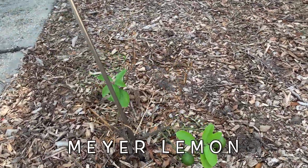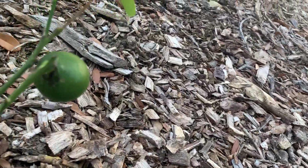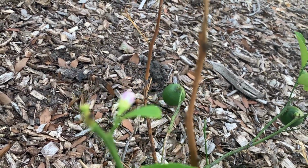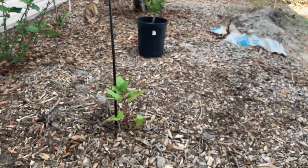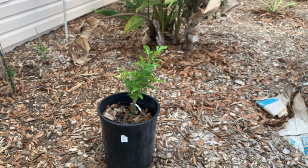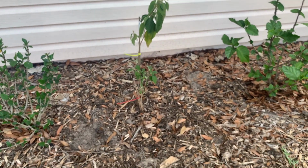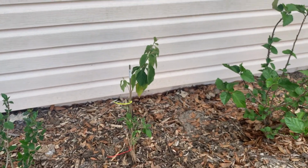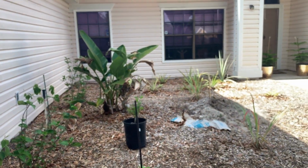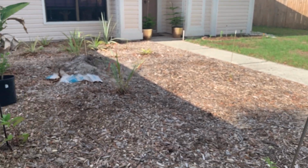And this is a Meyer lemon. And this has new growth. All of this here is new since it's been transplanted. You can see some flowering there. Maybe not. And a raspberry bush. Another container. Citrus. And this morning I transplanted these beauty berries. Different kind of beauty berry from the ones in the back, and some hibiscus and a birds of paradise. That pretty much rounds out the front.